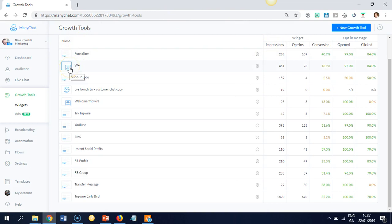This particular sliding growth tool, I actually put this on one of my sales pages. You can see here I had 461 impressions. It had 78 opt-ins, which converted at nearly 17%. But again, open rates here 97%, 84% click-through rate. So the open rates and click-through rates are pretty much the same, but the conversion rate was not as good.